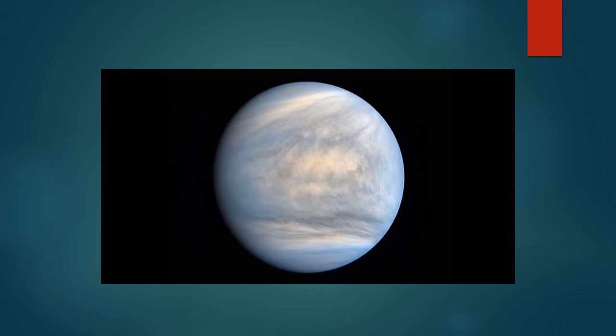Getting a bit closer to Venus, what you're looking at is a considerable amount of cloud cover. That explains its brightness in the sky because this cloud cover is extremely reflective. However, although it might look very pretty there, not a place you'd want to live.